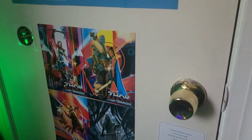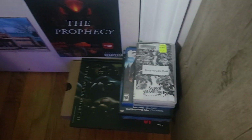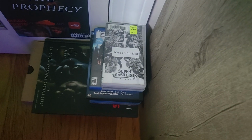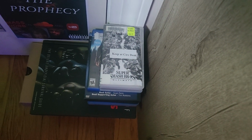Box TV, flashlight, tripod right there, and then down there I have a box of 2023, like things I do in 2023. Then I have my FNAF book, and then the other things are movies that I'm selling, and then games I need to return to the library.